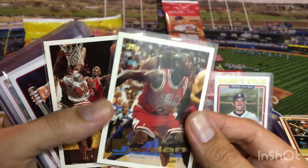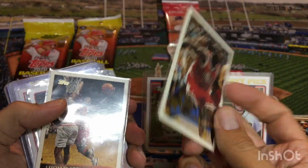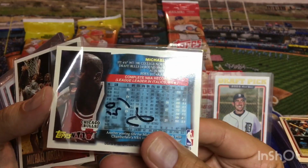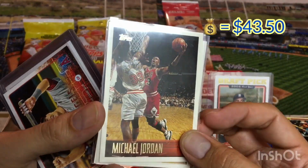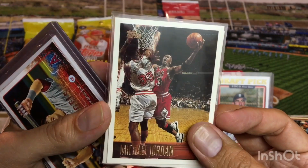Then he had a few Jordans. I don't have all the Jordan Topps cards, and I don't think I'm going to get them all. This had a price of $250 on the back, 95, 96 Jordan. This one I like a lot as well. Kind of just the classic design, really clean look.